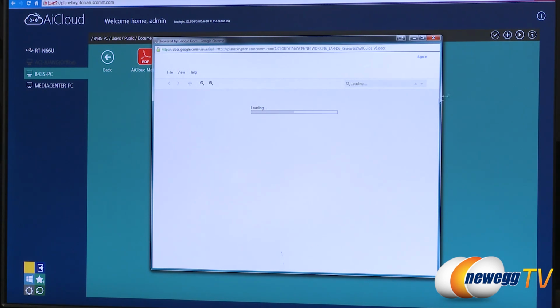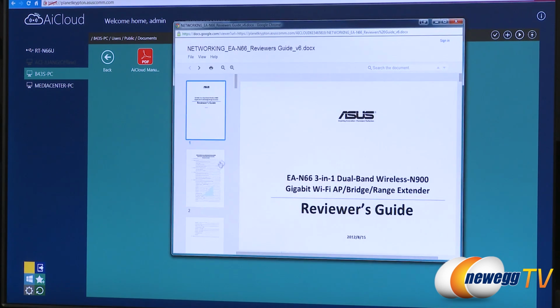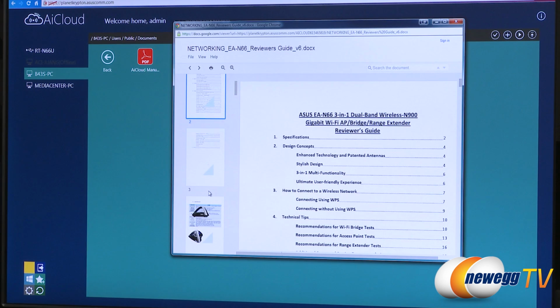Or as we showed before, you still definitely have the option of being able to download the file, rename it, share it, and do different things with it. So right here, we can see that it's finished loading it up, and I have access to my document all in real time.